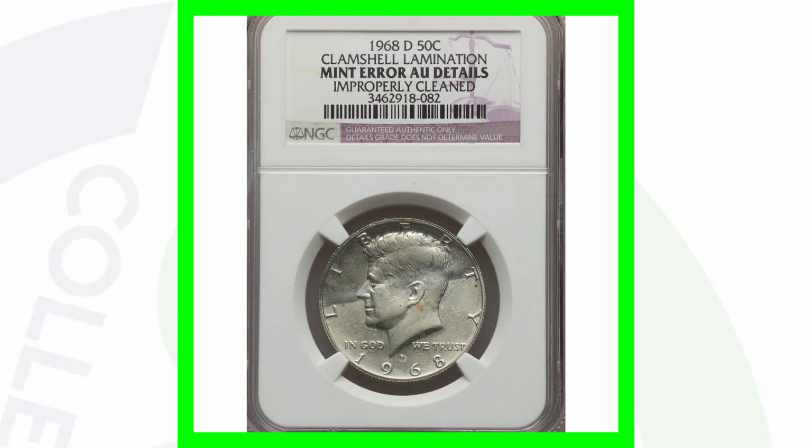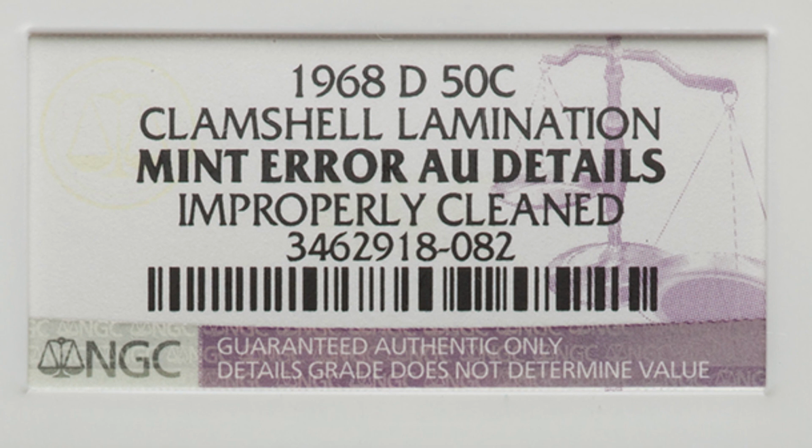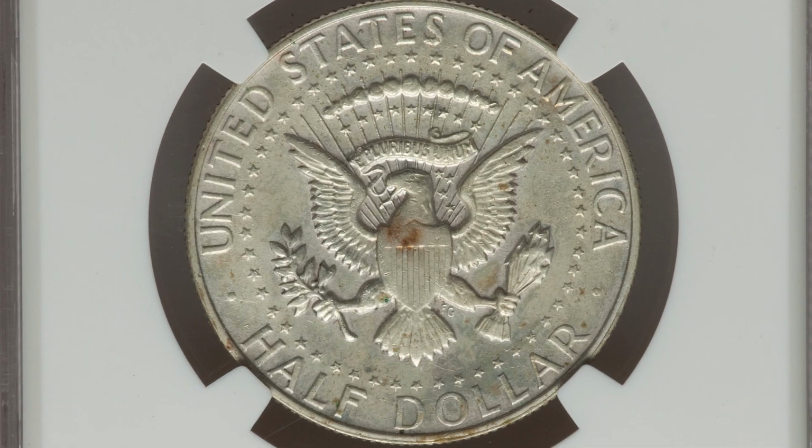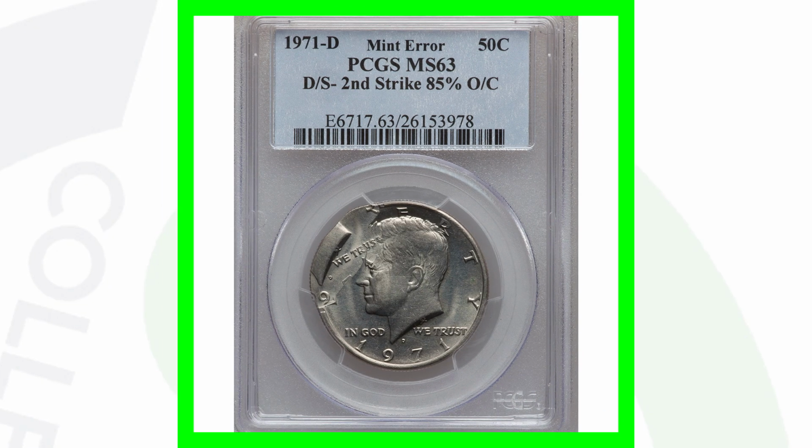Alright, here's a 1968. Again, these are 40% silver as well. Now this has a lamination error. Again, we can see that taking place on the front of the coin. And this coin sold for over 50 bucks. So nothing too valuable, but it's a 40% silver half. Can't beat that.